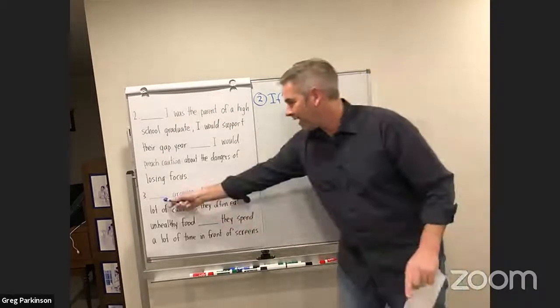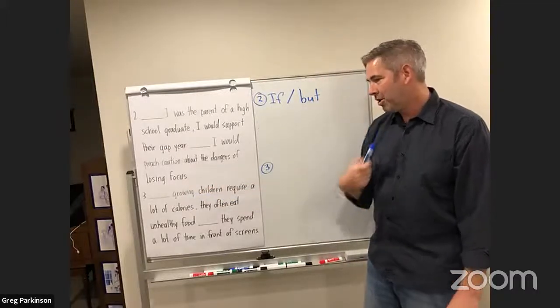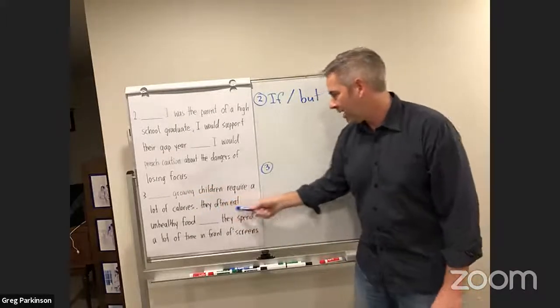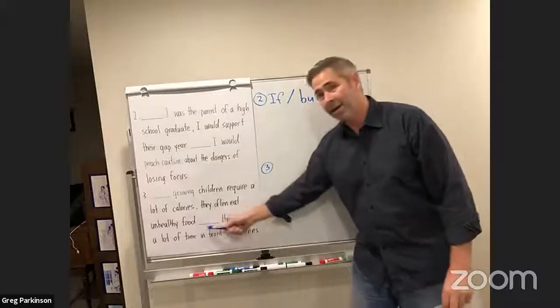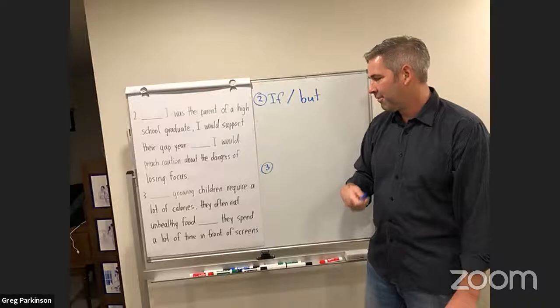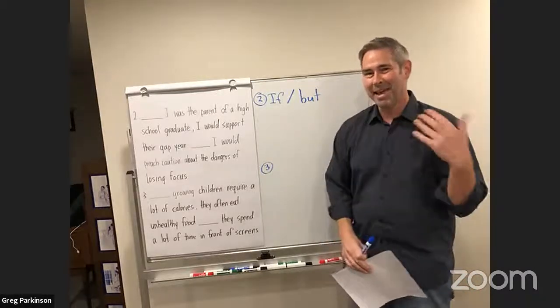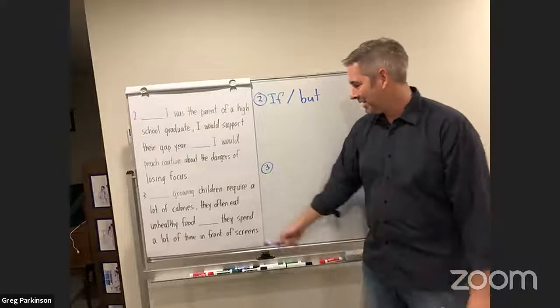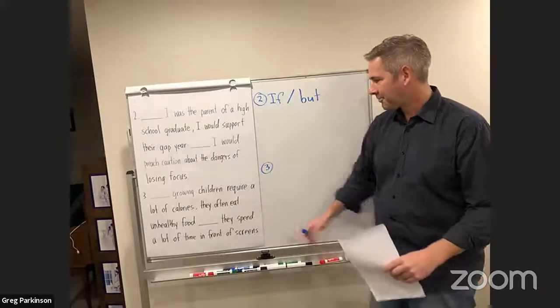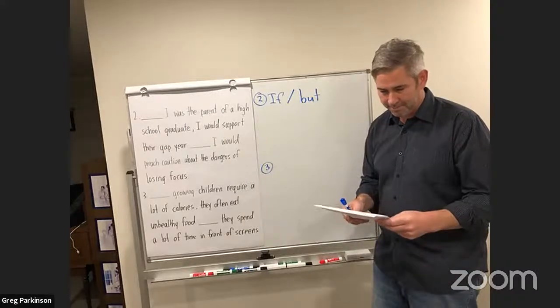So again, we have a blank here. Growing children require a lot of calories. They often eat unhealthy food, another blank. They spend a lot of time in front of screens, whether it be their iPad, laptop, or phone screen. That's what it means by screens. So see at home if you can fill in those two blanks.